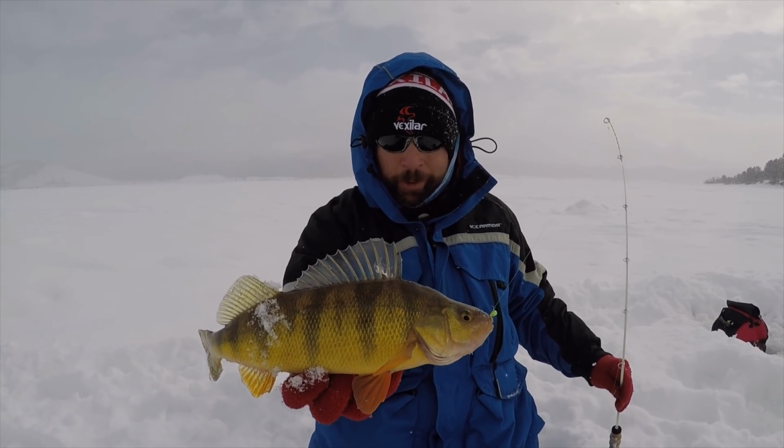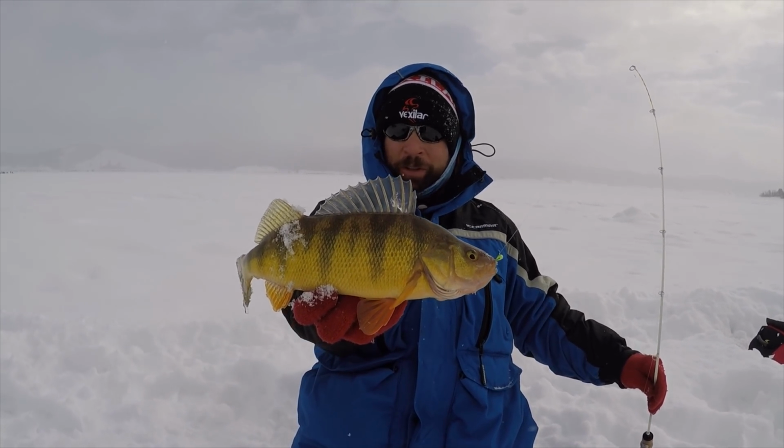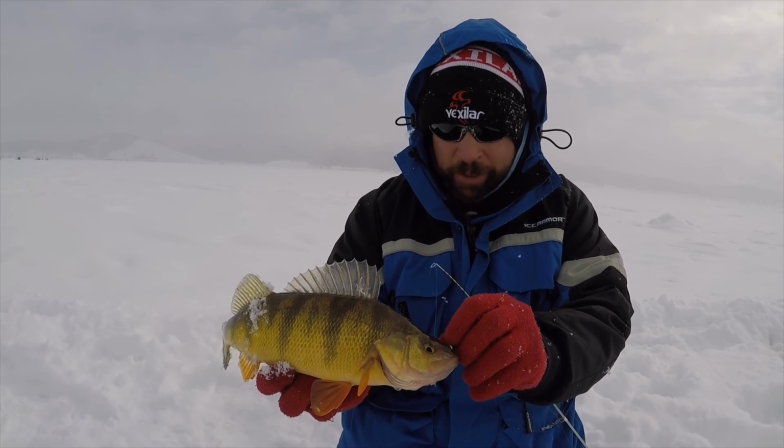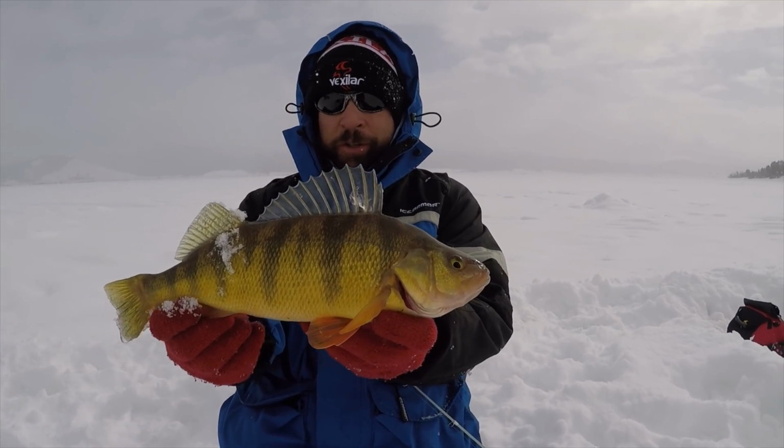Biggest one yet today. We are finding lots of schools of small fish. Once in a while these big blobs will come in, but it's been a tough bite this morning. Downsized to some small tungsten. Not bad looking fish though.